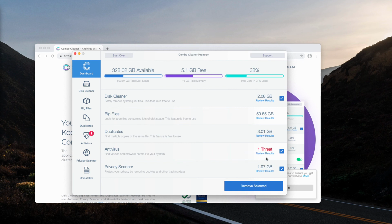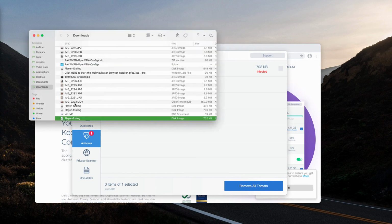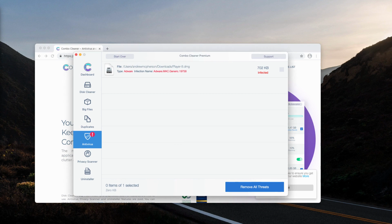At the end of scan, you may click on Review Results and you will find the location of each specific threat. You may click on this icon that says Show in Finder and you may remove each threat manually, or the removal can be done automatically with the premium version of the program.